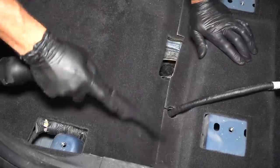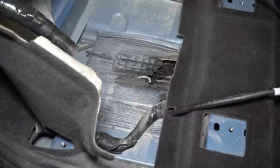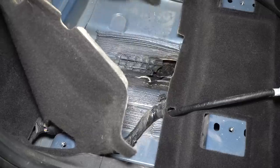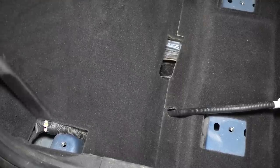And sure enough, there's a hole here. This is what it looked like from underneath the vehicle. So I'm guessing the owner drove over something pretty sharp that cut through the plastic and the floorboard. And then the canola attracted the mice inside the vehicle. So it'll be nice to be able to tell the owner where the mice were getting in, and that replacing the plastic liner under the vehicle should solve the problem for good.